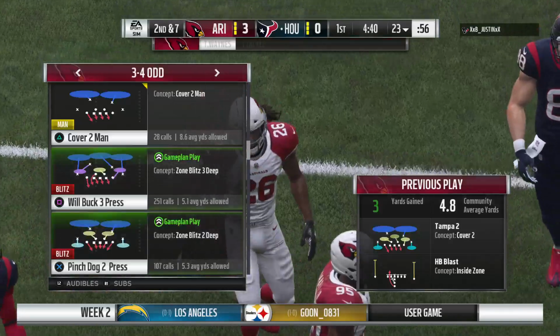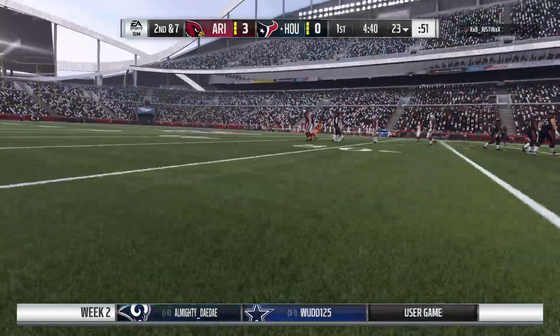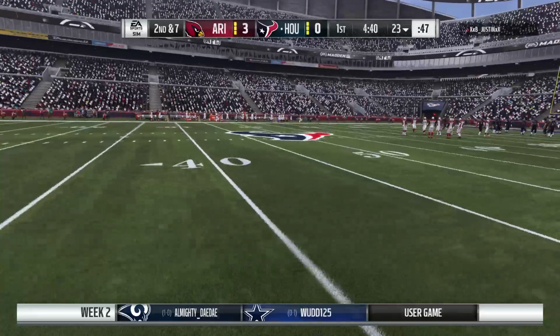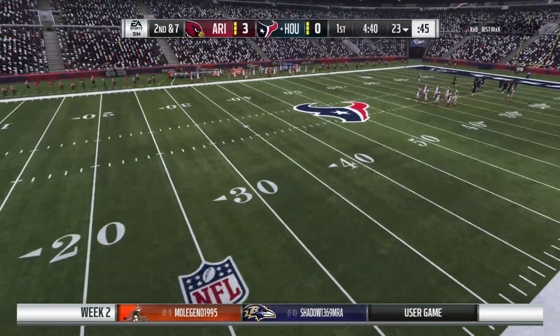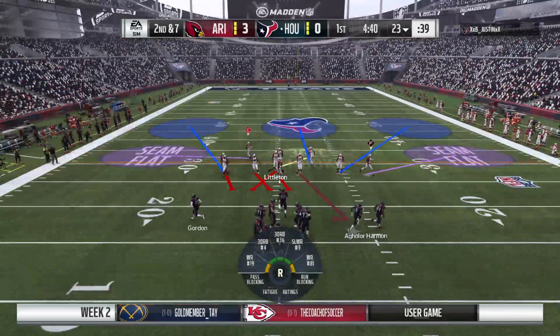When we see those runs to the perimeter, when we see those runs to the edge, we think about big breakers, don't we? In this case, it was a modest gain, but it does open up possibilities here on 2nd down. Now 2nd and 7 from the 23.